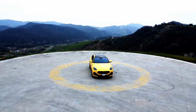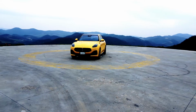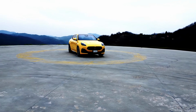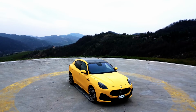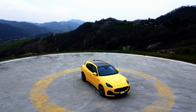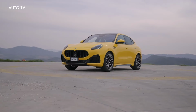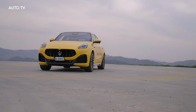Speaking of lesser models, the entry-level GT uses a 2-liter turbocharged engine with mild hybrid technology. It pushes out a still respectable 296 horsepower at 5,750 RPM and 332 pound-feet from 2,000 RPM, whereas the Modena ups the horsepower count to 325 horsepower while retaining the same level of torque. The sprint takes 5.6 seconds in the case of the base model or 0.3 seconds less for the mid-range model. Both can do 149 miles per hour or 240 kilometers per hour.